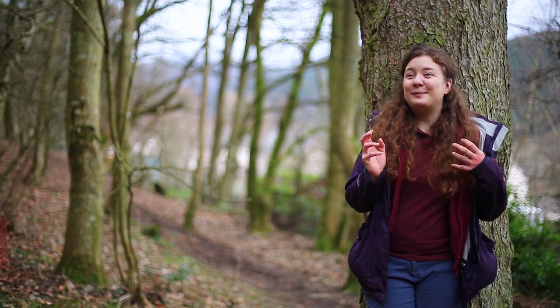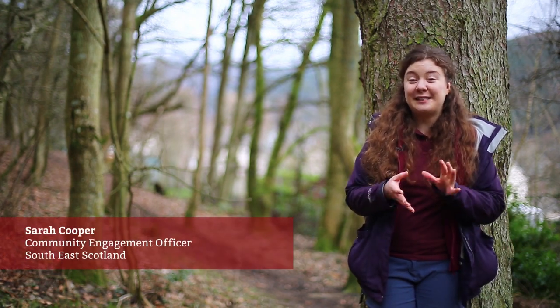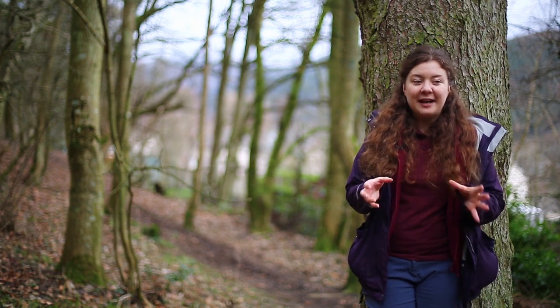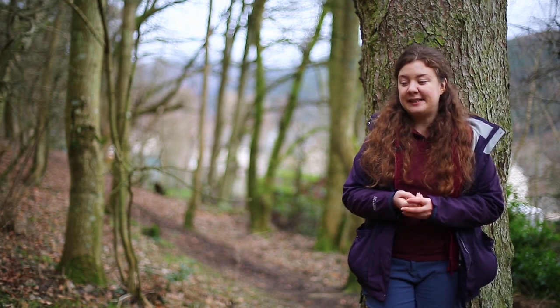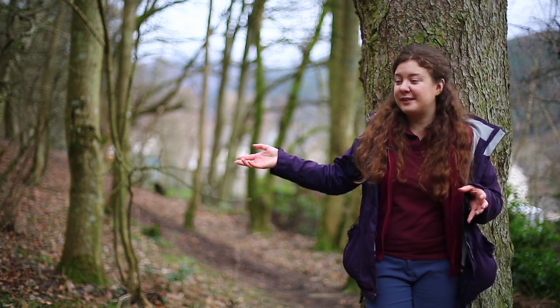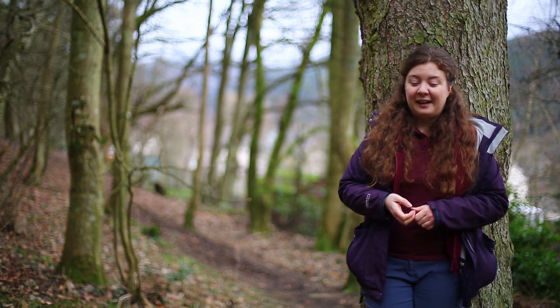I'm Sarah Cooper. I'm the Community Engagement Officer for Saving Scotland's Red Squirrels in the South East. The main part of my job is looking after volunteer networks. These are groups of volunteers from the Esk Valley in the west all the way across to Berwick, so it's quite a large area that I cover.